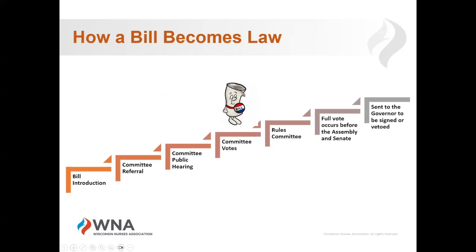The next step in the process is a committee vote. If a bill receives a public hearing, the committee chair can, if they choose, schedule a committee vote on the bill. Committee passage of a bill is not a foregone conclusion, and it is just considered a step in the legislative process.